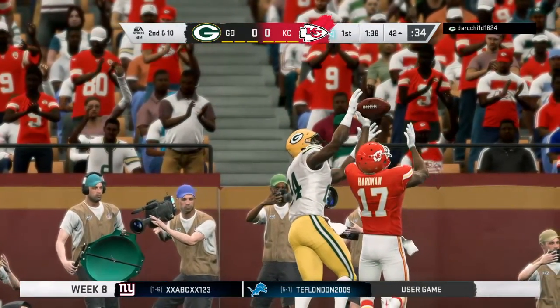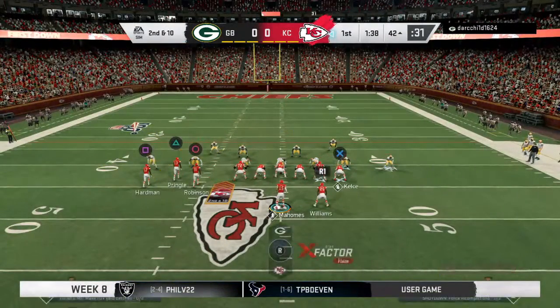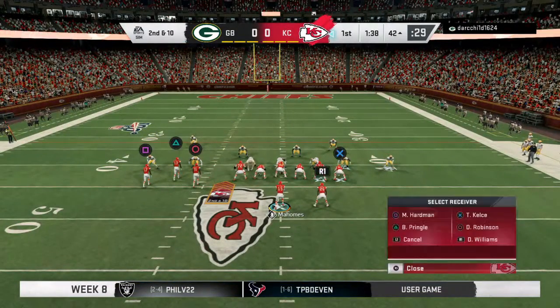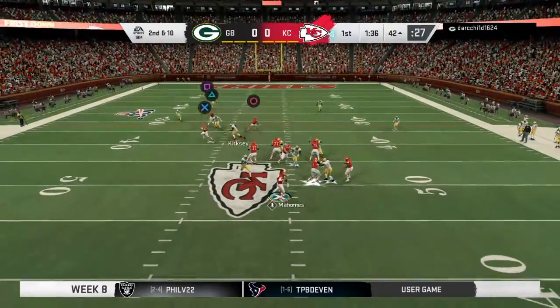He gets out of the pocket, ends up moving to his right. All he's trying to do, though, is extend the life of the play. Keep it alive, hoping someone would pop free. Was able to take a pretty good shot with a deep ball, but incomplete.